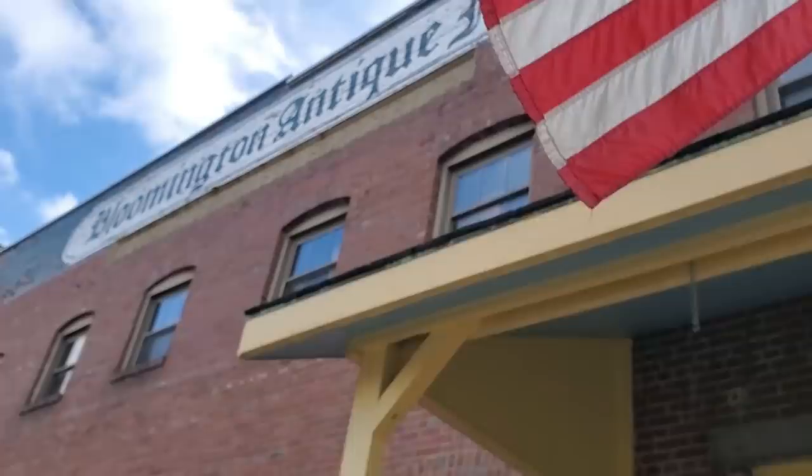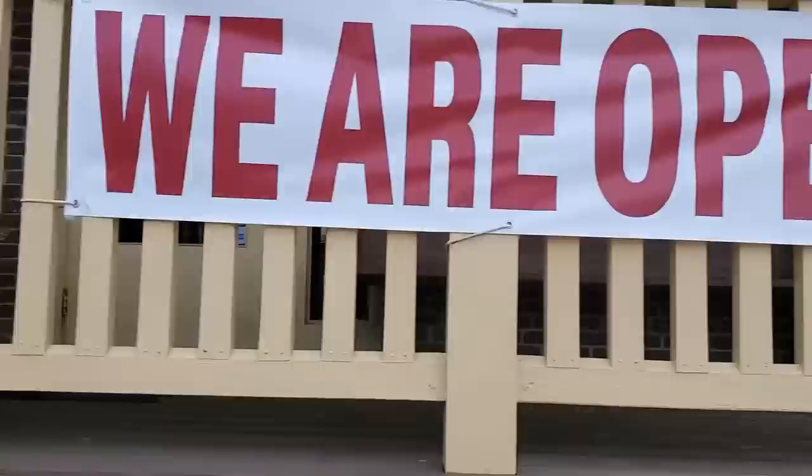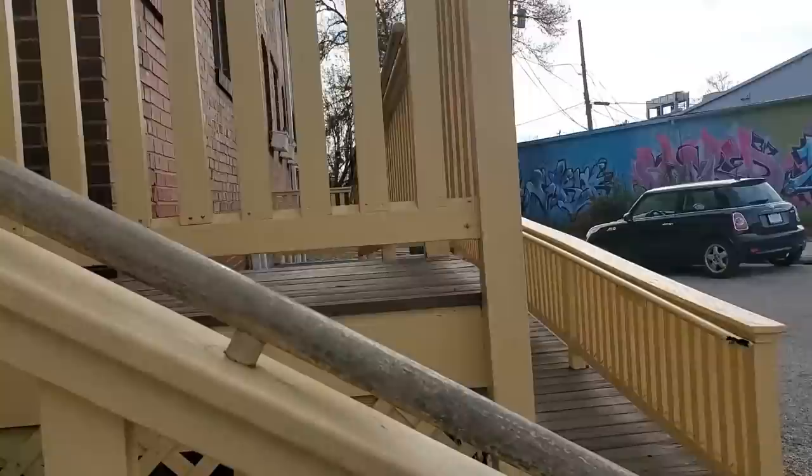We're going into the Bloomington Antique Mall, or BAM as it's called. Here we go. See up there, Bloomington Antique Mall. It's in this beautiful old building. We just paid to park. There is metered parking on here. So I'm going to get my mask on and we are going to go inside.